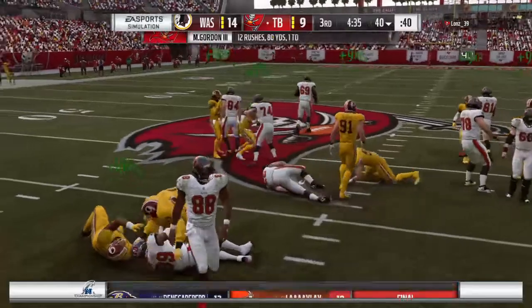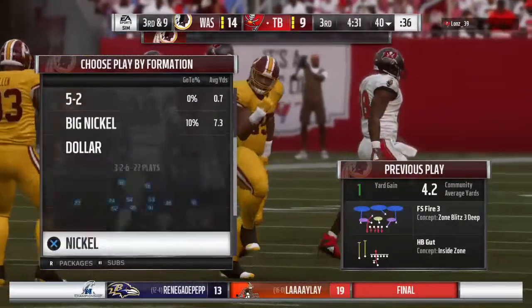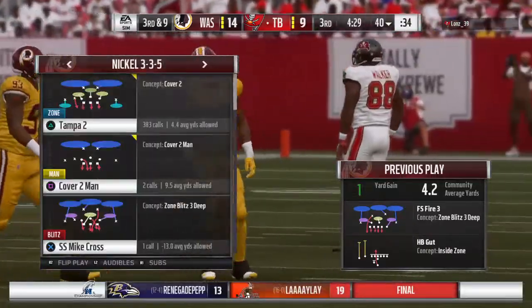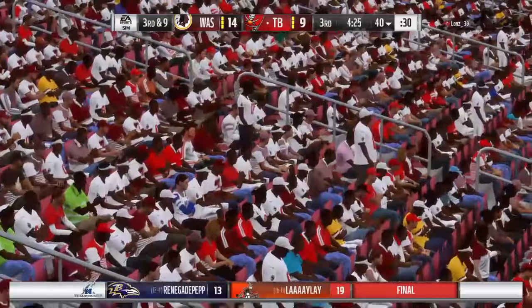Nowhere to go that time. He maybe got a yard up to the 40. Doubling this guy has to be a priority before moving up to the next level because the big fella, he just ate that one alive, just stuffed it.